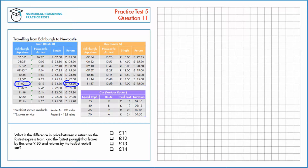£42.50 for a return. Also, the fastest journey that leaves by bus after 9:30 is the 10:45, and we want a single for that because we're returning by car, so that's going to be £11.50.